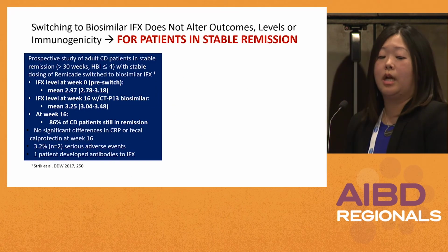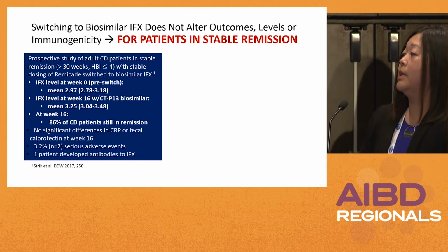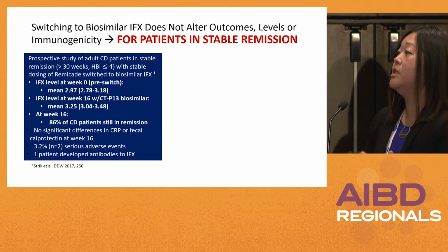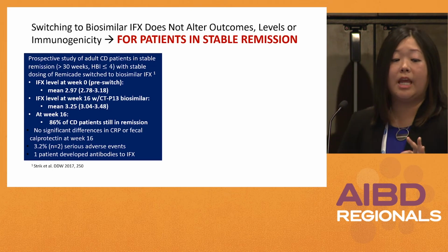And that's where we can look at a couple other studies. So this is a study that was actually done by Anne Strick in the Netherlands, where it was a prospective study of adult Crohn's disease patients who were in a stable remission.